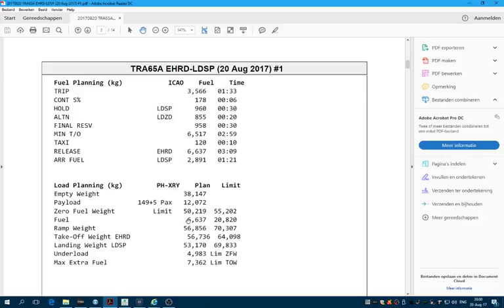And the zero fuel weight is 50,200 kilograms, more or less. I checked it with the FMC, because PMDG does not give 149 as input for passengers. So I had to change a little bit with cargo, etcetera, to come up to this level. 50,200 kilograms. Zero fuel weight limit is 55,000, however. The ramp weight, the takeoff weight at Rotterdam.